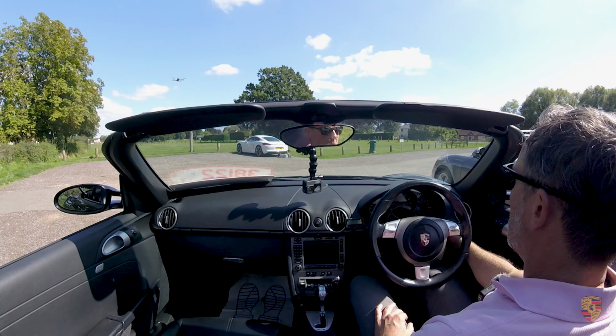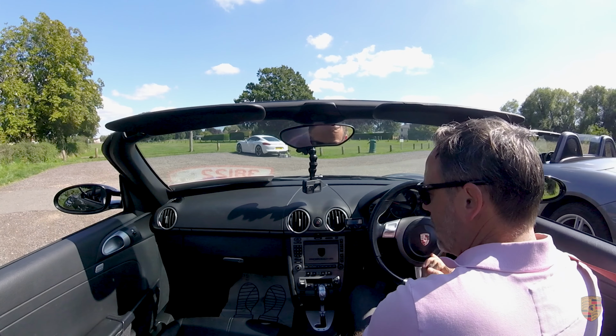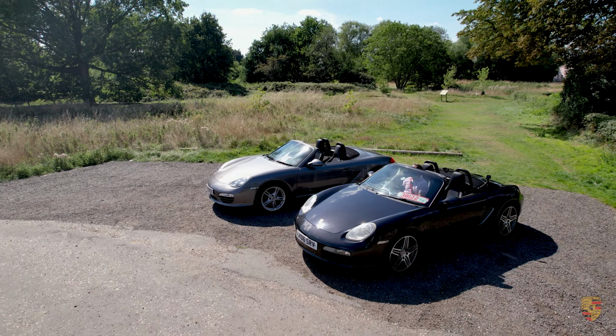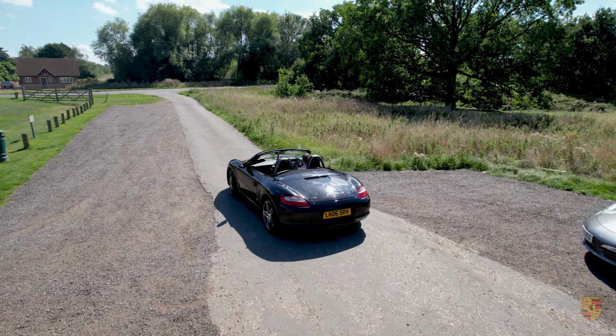Okay, so just gonna start up. Nice raspy sound. We're going to take it out for a very short drive on a nice glorious day with the roof down, and apologies for listening to me waffling on a bit more about being out in a 987 Boxster.